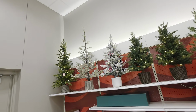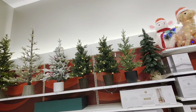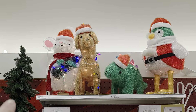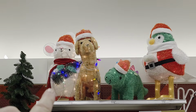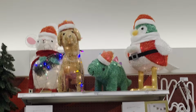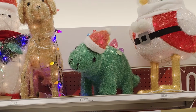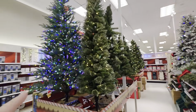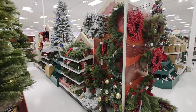We have some little Christmas trees here if you just have a small space. We have some Christmas fellows up here on the top. Look, a mouse down here on the end. We have a dog, a dinosaur. Look at that green dinosaur right there. He's hilarious. And a bird fellow. Look at this, all these trees, and they have a ton of different wreaths over here.